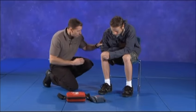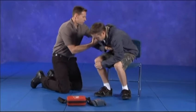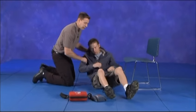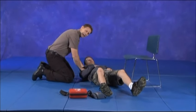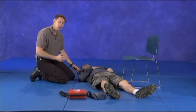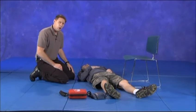And then what we're going to do is maybe put Chad down on the floor. I'm going to go ahead and bring him down on the floor. So I'm going to just bring you down, push this chair out of the way here, and I'm going to have you lay down. Now if Chad doesn't want to lay down, we don't want to cause any more anxiety. If he wants to sit down, sit up against the wall, that's fine.